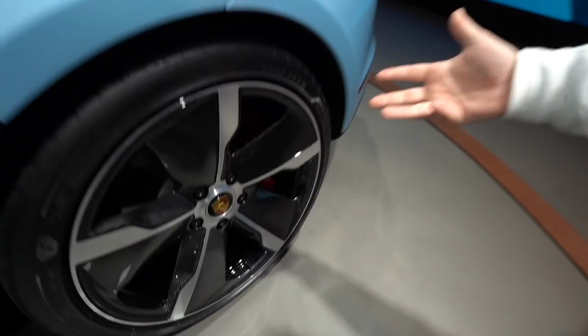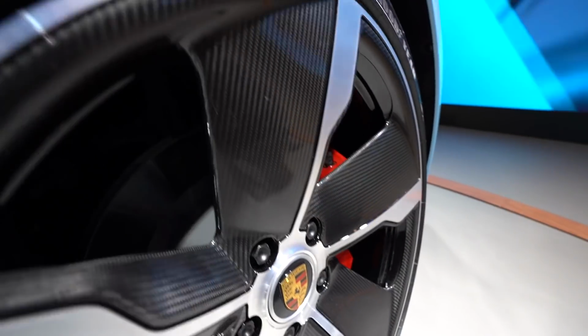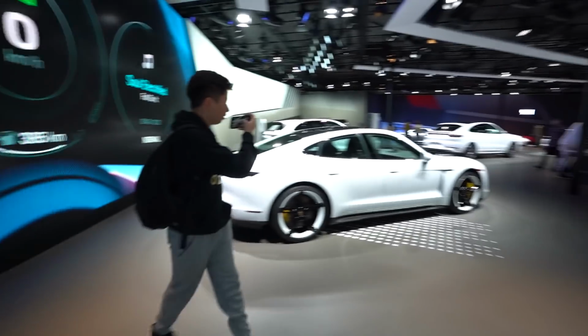This kind of reminds me of the Tesla Model 3 or the Model S Aeroblade wheels, but of course Porsche did it way sicker. Look at that carbon fiber. I might like these two-tones more though.